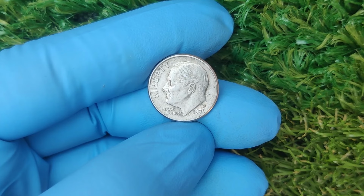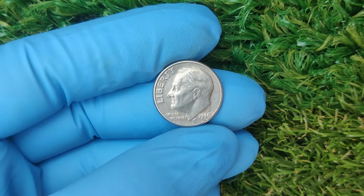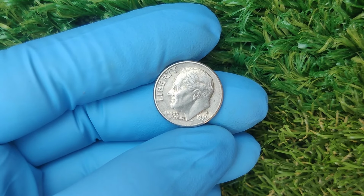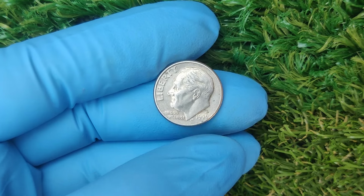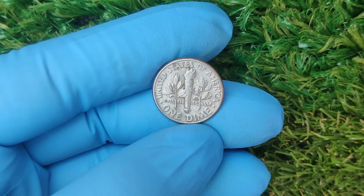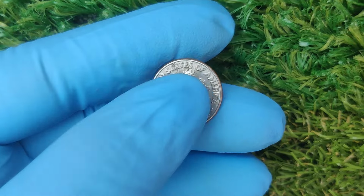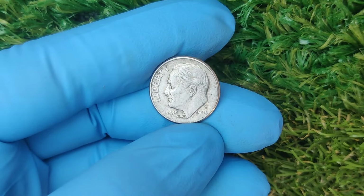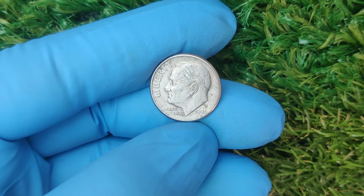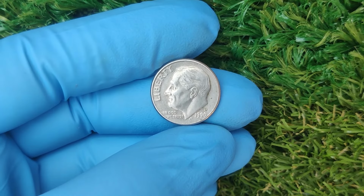It's incredible how a simple mistake in minting can turn an ordinary coin into a goldmine. Now, if you're interested in finding out if you have one of these rare coins, here are a few tips. First, look for the mint mark on the reverse side, which should be a D. Next, examine the coin for any unusual features or imperfections that might indicate it's one of the error coins. Use a magnifier to inspect the edges and surfaces closely, looking for signs of incorrect planchet or minting errors.